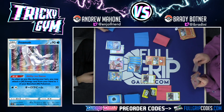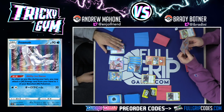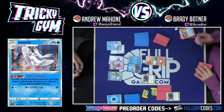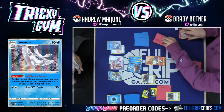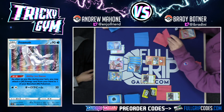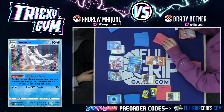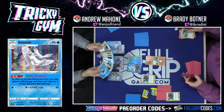So I think that playing Keldeo V instead of Lapras opens you up to having more tech space for other stuff. A kid named Dre is asking, is there any room for a reset stamp? Sure. I don't really like one reset stamp in a deck that mills so many cards, discards so many cards. I think I would rather play two.